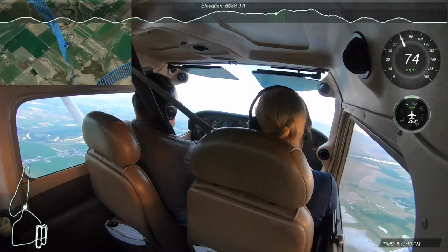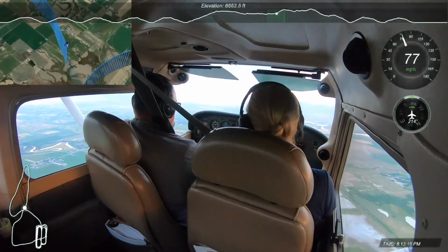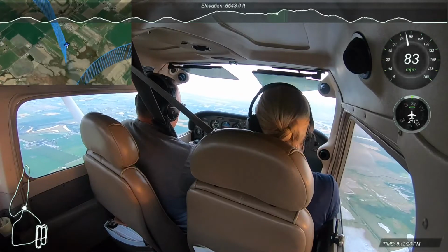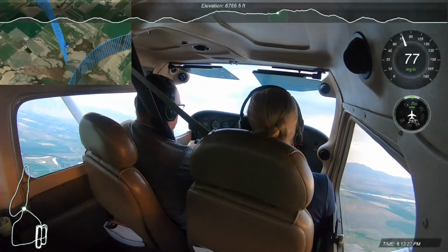Local traffic 74 Yankee, 6 miles northwest of the airfield, maneuvering 6,500 feet, kind of by a little mountain. Okay, I got stall horn. I don't want stall horn. That's okay. Three Juliet Whiskey, turning left. So full power, pitch up. I'm going to trim this just because.